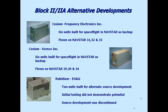Frequency Electronics did a cesium for Block 2A, as did another small company called Kernco, which was really an offshoot of FTS. And the other interesting thing happened here, and we'll see this a lot more later, is Rockwell did a backup clock to their Rubidium with a company called EG&G, which is a much bigger company that you probably heard of. However, it was a small part of EG&G naturally. The ones they built for the alternate source looked pretty good, but nobody really knew how good they were because they had no way of testing them. We'll get to that in a little bit too.